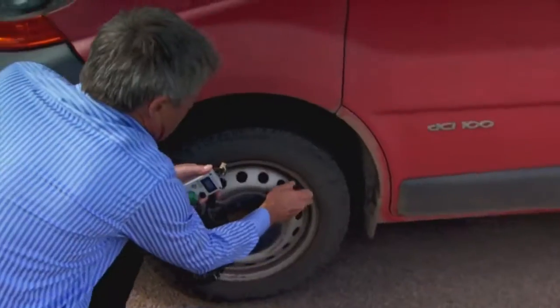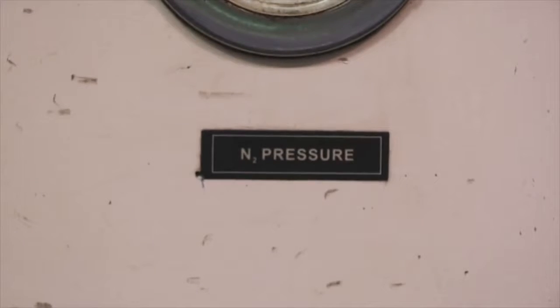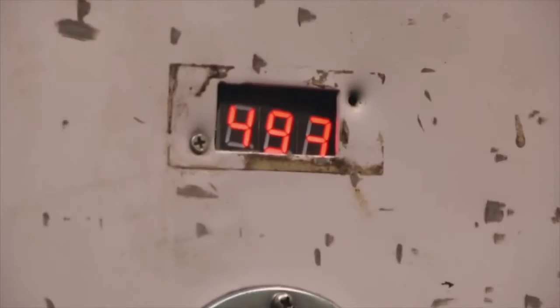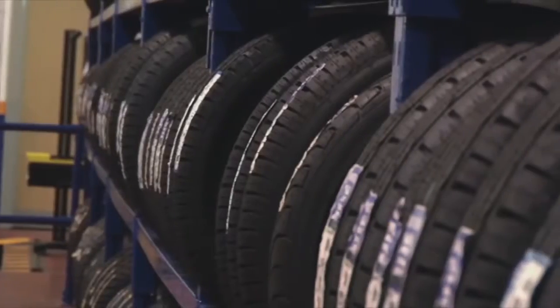It's clear that the older a tyre, the lower the quantity of oxygen inside it. It's already a lot lower. As nitrogen molecules are bigger than oxygen, they can't pass through the rubber structure, which means nitrogen-filled tyres will maintain their pressure for longer and make it less likely for you to end up driving around on soft tyres that spoil your handling and fuel economy.